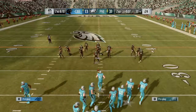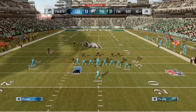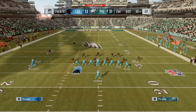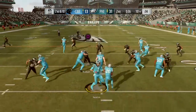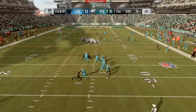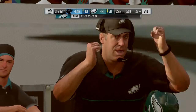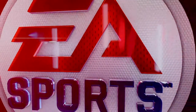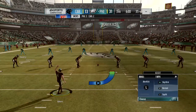An incomplete pass on first down. That leads to a second and 10. Play action, Newton. Pressure comes and down he goes. The Eagles get there for the sack. So we've come to halftime, and just like that, on we head to half number two.